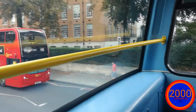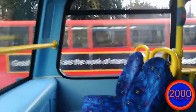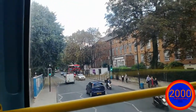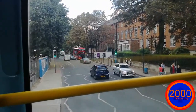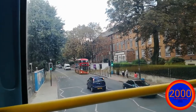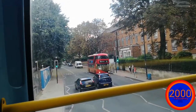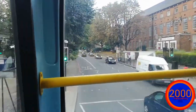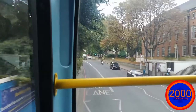Over there is SN61 EH7. We're going to 436 service to Battersea Park. In the distance is a Routemaster on the 21 for Newington Green. Interesting fact, the bus I'm on used to work the service on the 21. Right now, one? Whatever, that meme is outdated.